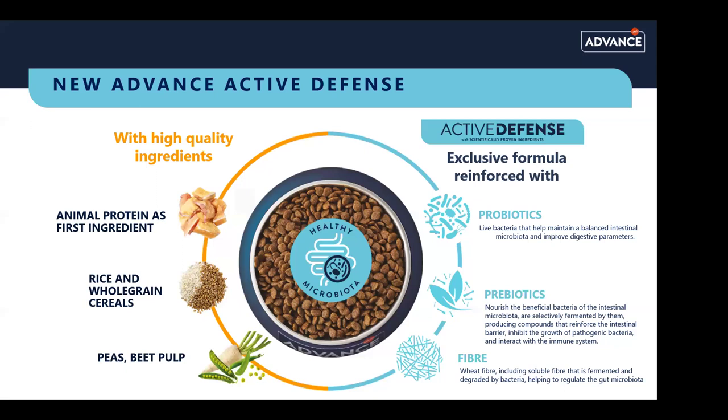So it's very important to take into account that we continue preparing and producing our recipes with high quality ingredients, because as I said, it's important that we have high quality ingredients, because if we include probiotics and prebiotics and other specific ingredients, but we have bad quality ingredients, the result is not good. So we continue with high quality ingredients, like animal protein as first ingredient, rice and whole grain cereals, and we are adding also peas and beet pulp.